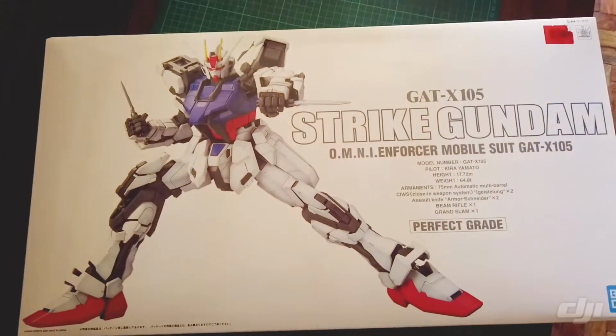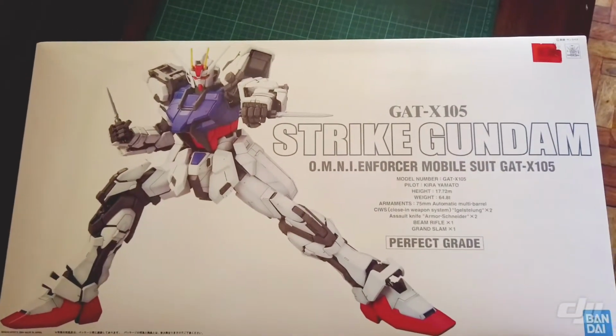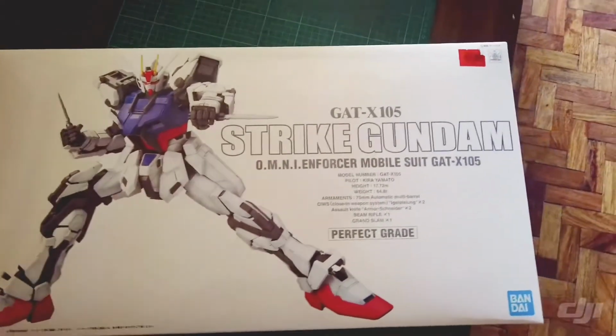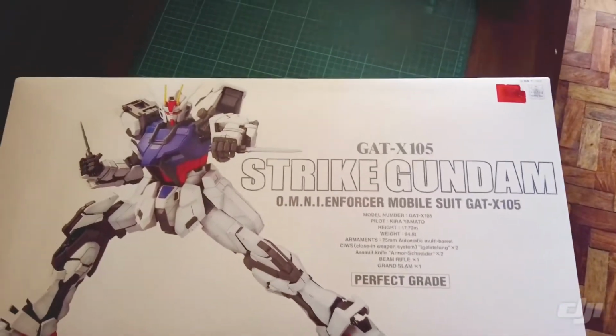I haven't had the chance to build him yet, since I'm really busy at work. So maybe when I find free time, I'm gonna build this with my son.